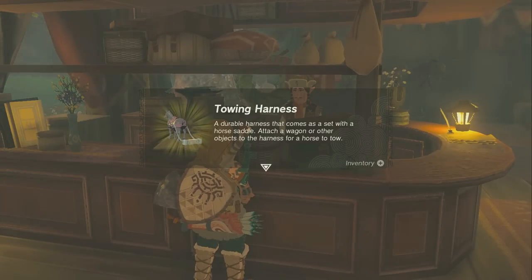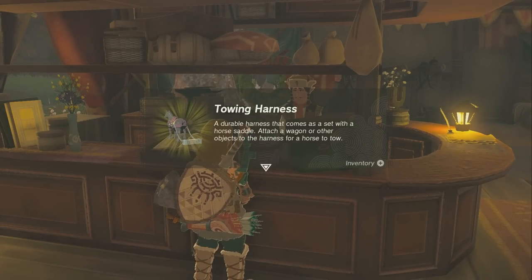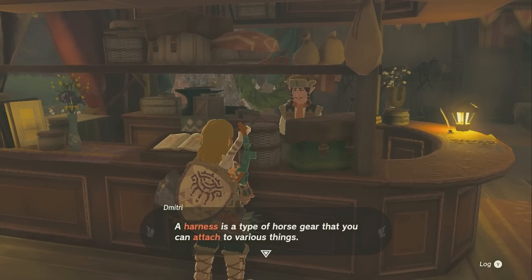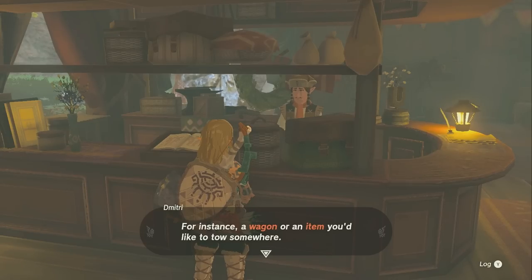So in order to get the towing harness, we just got to get 3 pony points by simply getting a horse, going to a stable, putting the horse in the stable, and then discovering another stable or staying at a stable or just going to multiple stables. Any combination of that. Get 3 horse points and we can get this towing harness. A harness is a type of horse gear that you can attach to various things, for instance, a wagon or an item you'd like to tow somewhere.